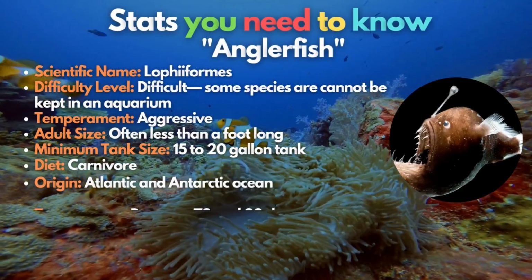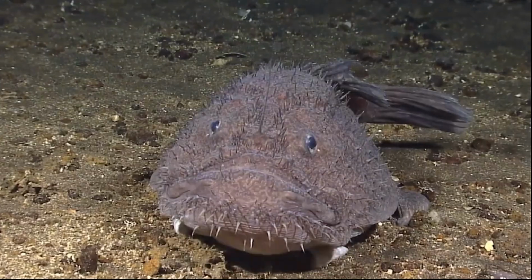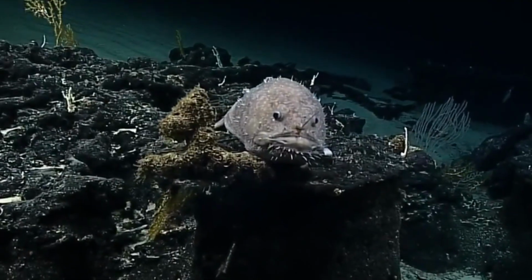11th on the list is the anglerfish. While fictitious, the female anglerfish seen in Finding Nemo is based on the traits of genuine anglerfish.